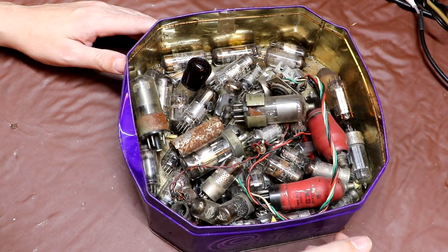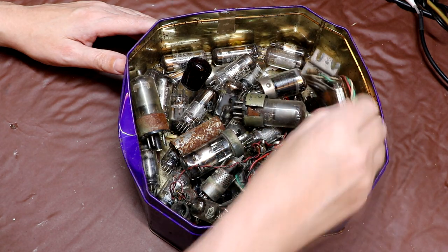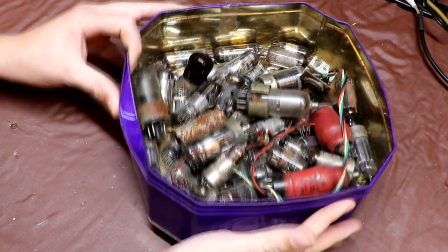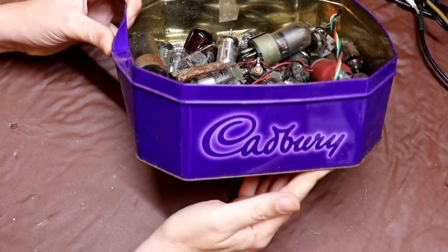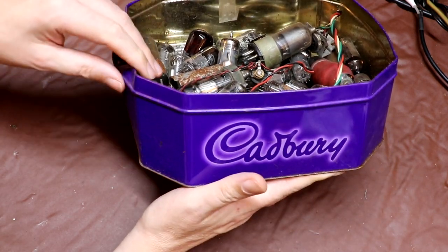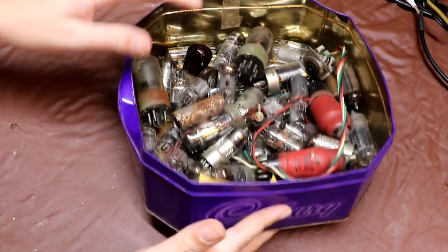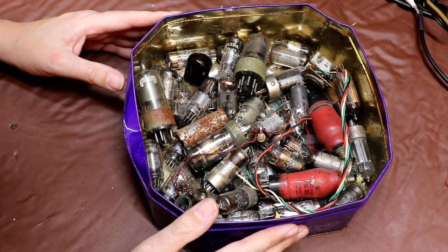Well, hello again everybody. As you can see, I've got on the bench today this box of valves and various detritus. And as you can see, these have been presented in what is, well, I was going to say a Quality Street box, because all the best valve collections are housed in an old Quality Street box. But this one just says Cadbury's on it, so that's a little bit disappointing to start with, isn't it?